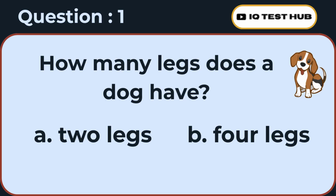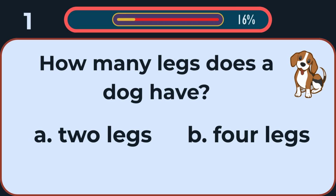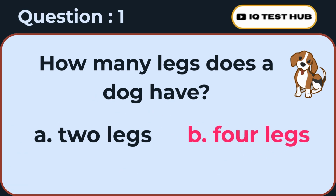How many legs does a dog have? A. 2 legs. B. 4 legs. Answer is B. 4 legs.